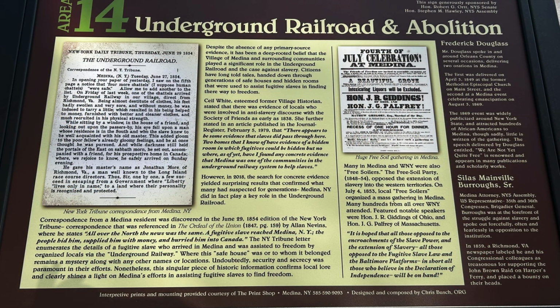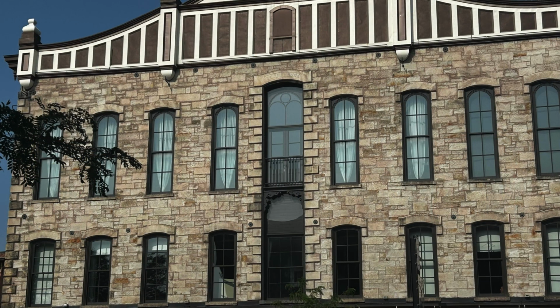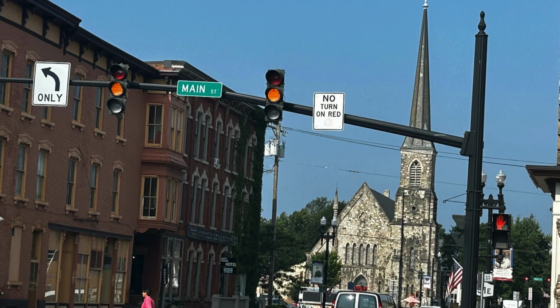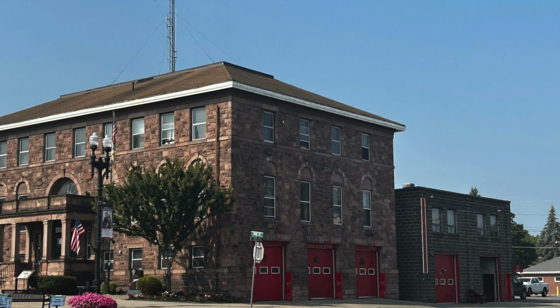Medina is known for a bunch of different things. One, Underground Railroad and abolition. You see the buildings there. The sandstone is very unique and very specific to this part of the Erie Canal. And as they dug this out, it became very valuable to have this sandstone. It was transported all over the world. A lot of the buildings that you still see in Medina have sandstone as their base, and it's just beautiful. It's just what you would picture as a picturesque New York town along the canal.